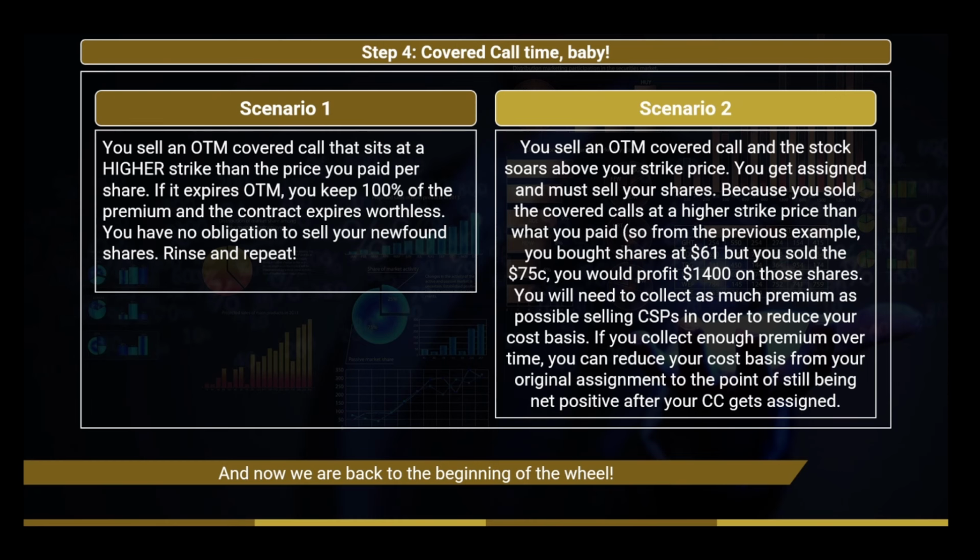If you play your cards right and you sell your calls at a strike price that's greater than the price that you picked up your shares at, right? And it gets called away, even though you're missing out on the extra upside, right? So in the example that we chose, we sold a $75 call. We picked up shares at 61.